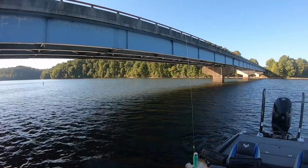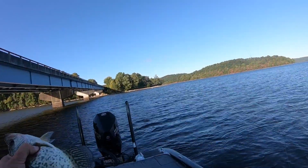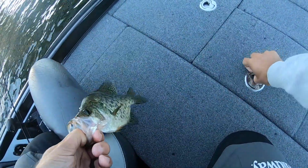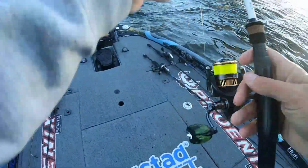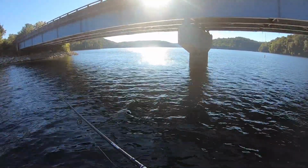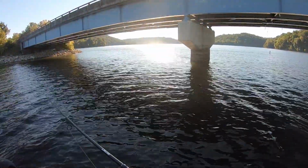And we tricked one of them. Not bad, he's a keeper. Not a big one, but probably 10 and a half, 11 inches. There is a pile of them in there. Another one. Feels like a good one right there. Oh yeah, that's a nice one.